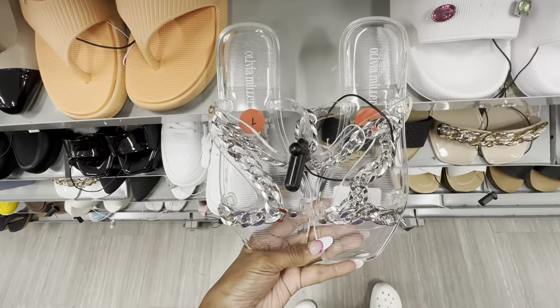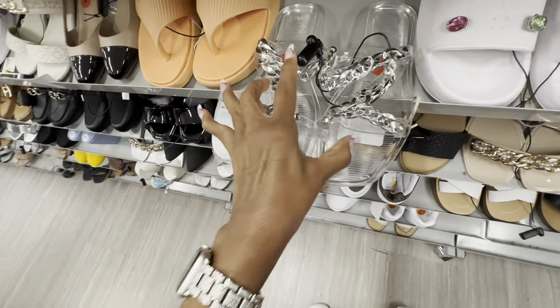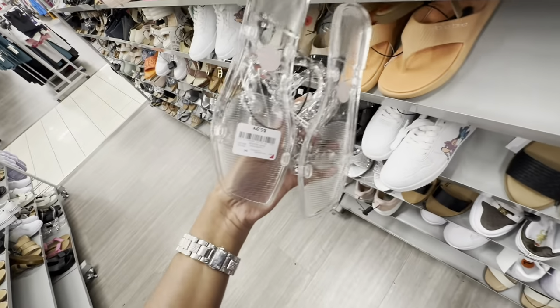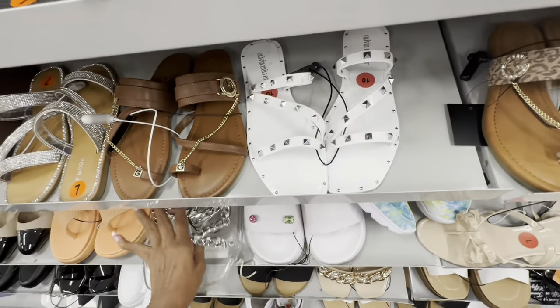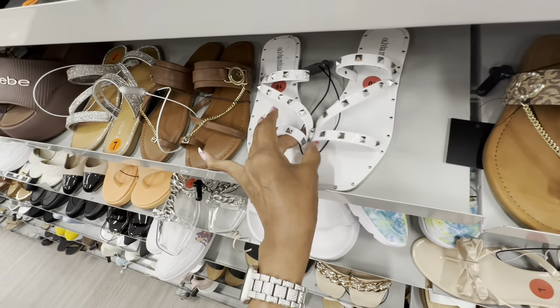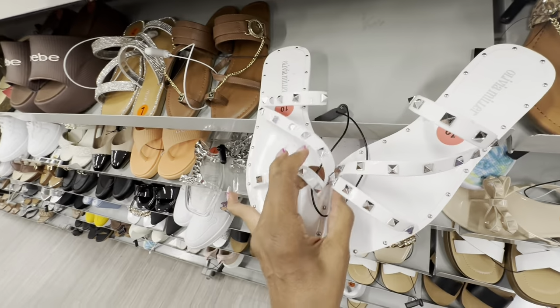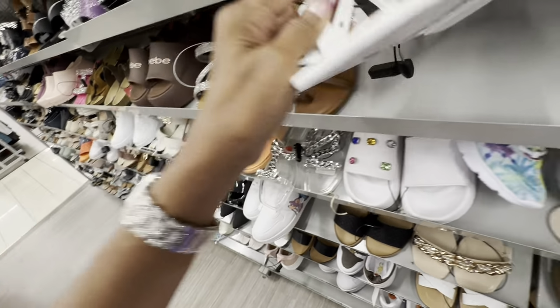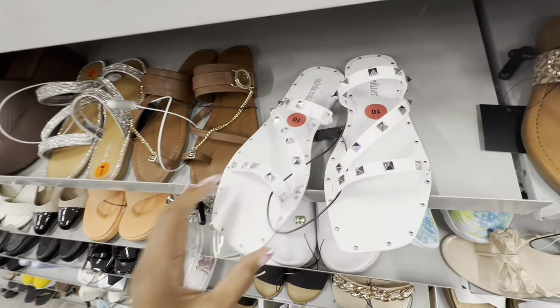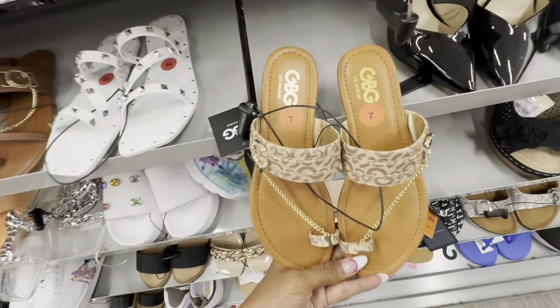These are acrylic and silver Olivia Miller. Let's check the price. Oh, $7. And these are also Olivia Miller white and silver. Let's check the price for these. Oh, also $7. I like these. How about these BCBG?